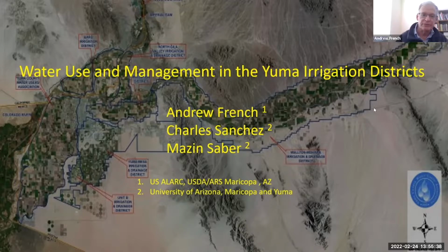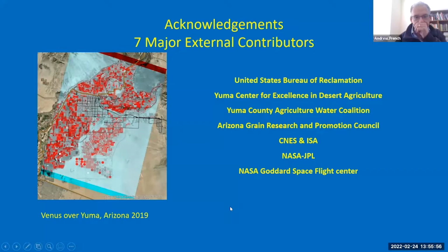As Paul said, we're looking at water use and management for the Yuma irrigation districts, but the scope of the project is actually a little bit larger. The hope is that the results we get out of this study are more generally applicable for U.S. Southwest irrigated agriculture.